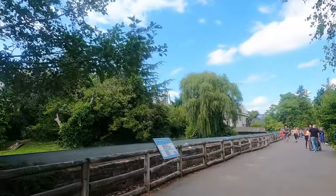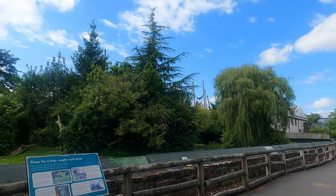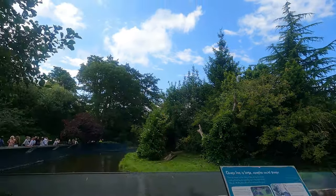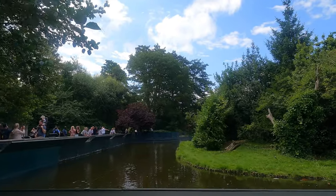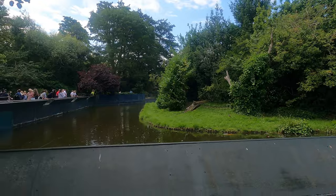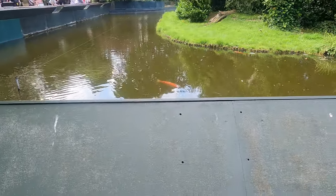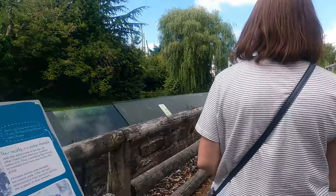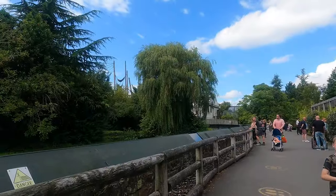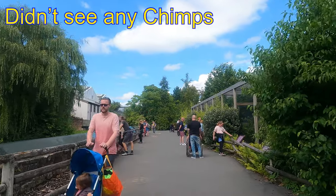No, they're not very active. I mean, it's not cold, not, you know, hot. Look at the koi in there. That's a big fish, that's a carp. Yeah, it's koi carp, look. Loads of them. Anyway, just film these human beings. Quite funny things, aren't they?